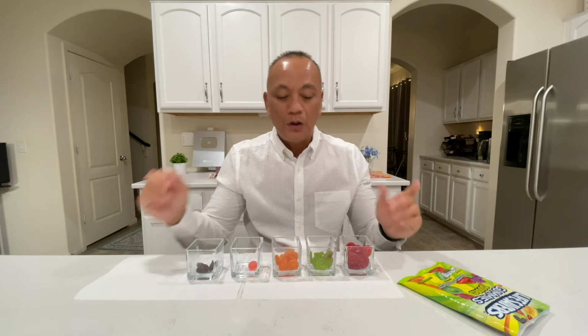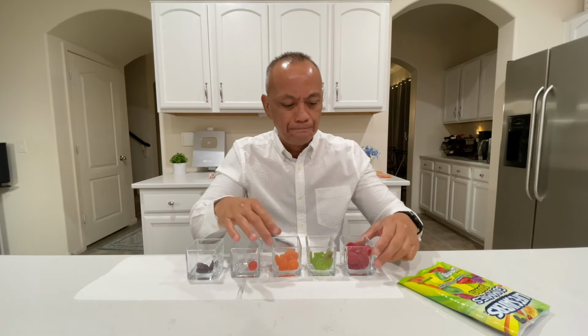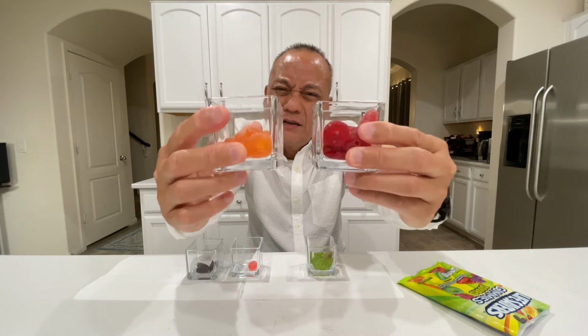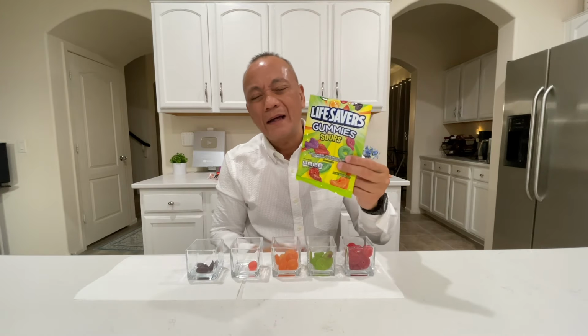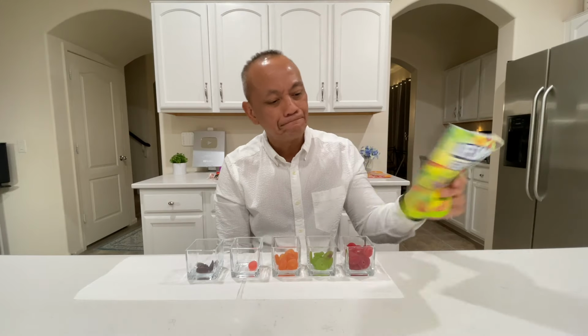But the best combo that I like out of all these five flavors together is the tangy cherry and the orange. For me, just tastes the best together, but that's my opinion. Package and try it for yourself and see which combos you like the best.